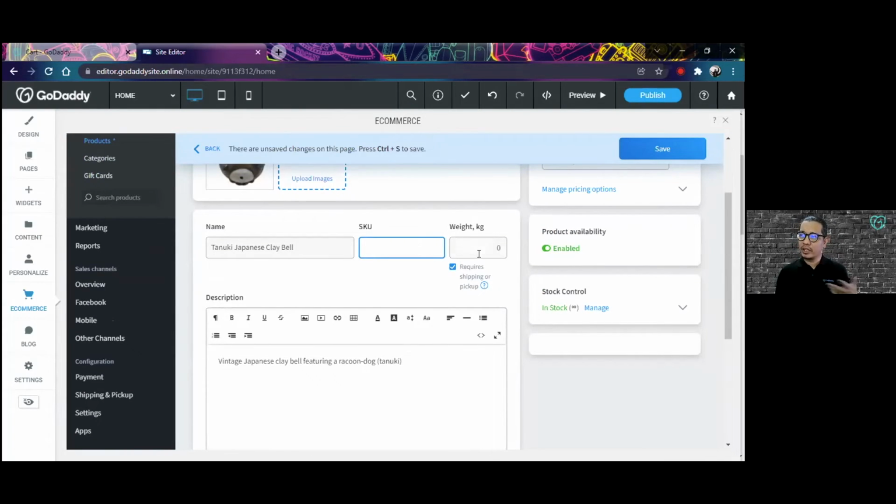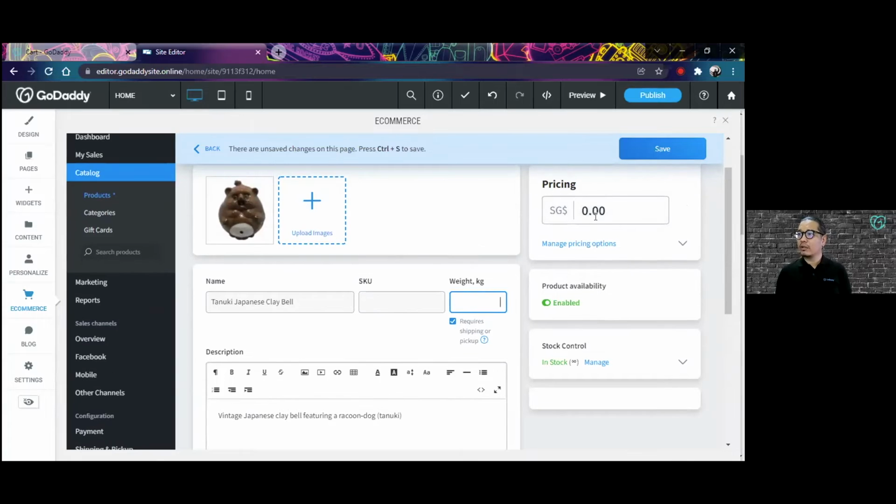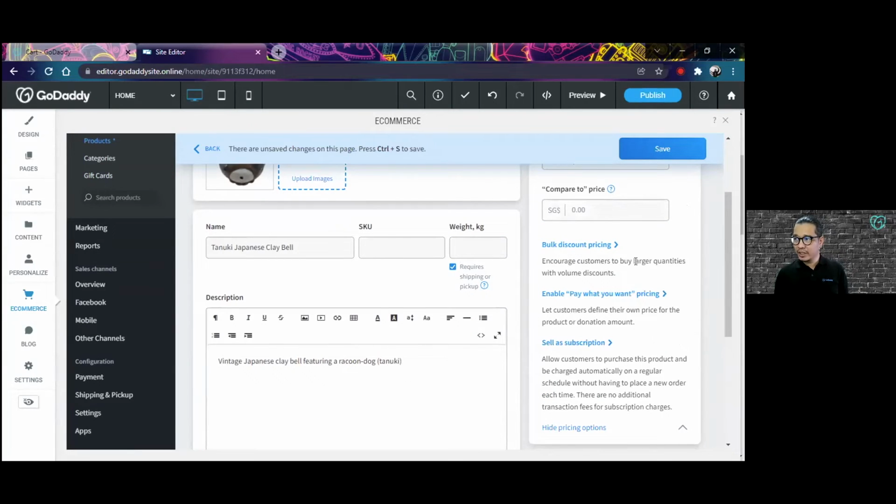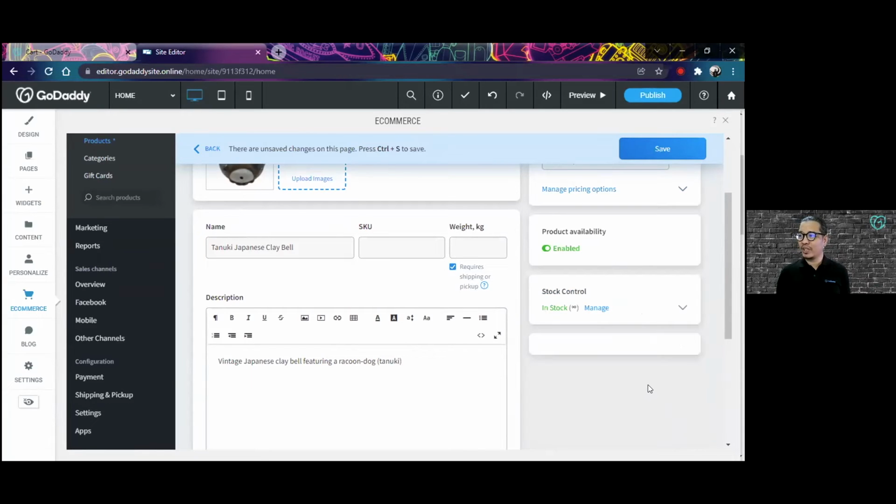I can put other things like the weight, for example, especially if I'm going to be having this shipped. Oh, I forgot the price. So say, for example, this is going to be 15 Sing dollars. I can also put other pricing options here. So you can do bulk discount pricing, you can enable a pay what you want pricing, and several other pricing options that you might want there.